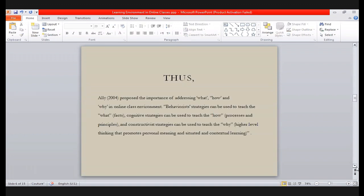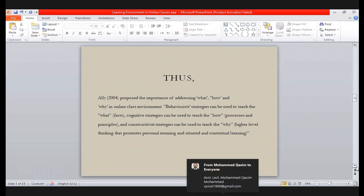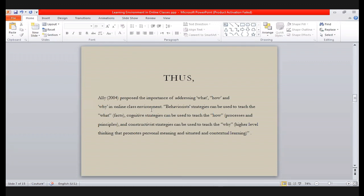Thus, when Ali proposed the importance of addressing what, how, and why in online class environments, one of the theories, behavior strategy, can be used to teach the what, I mean facts only, because behavior depends entirely on the stimuli and the response. If you've seen this, you have to write this. This will be the answer of that.